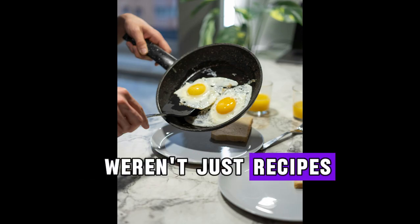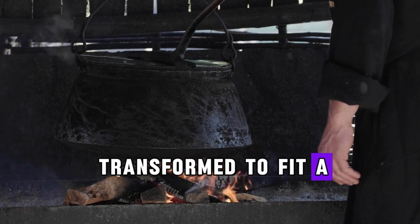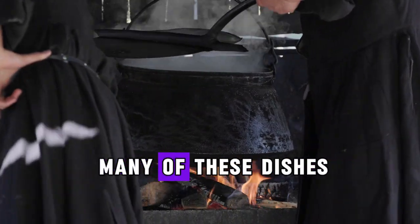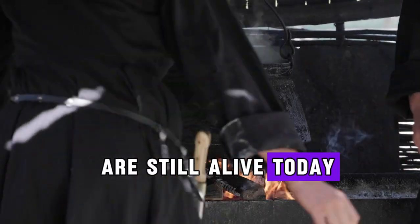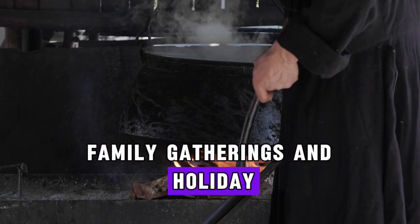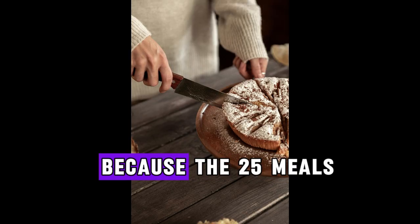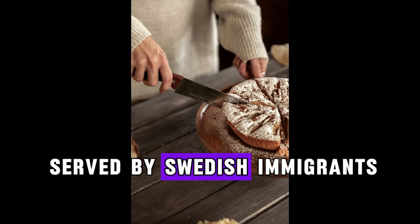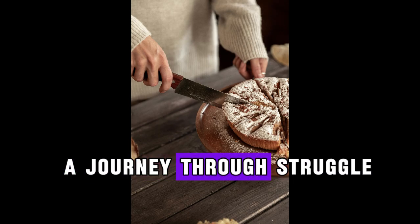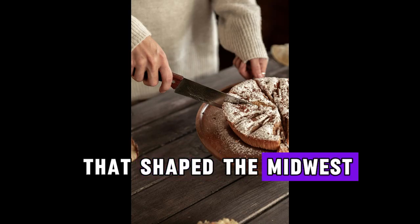These weren't just recipes, they were memories from the old country, transformed to fit a new and unforgiving land. And here's the hidden truth. Many of these dishes are still alive today, tucked into church basements, family gatherings, and holiday feasts across Minnesota. So stick with me, because the 25 meals served by Swedish immigrants in the late 1800s will take you on a journey through struggle, tradition, and the surprising flavors that shaped the Midwest.